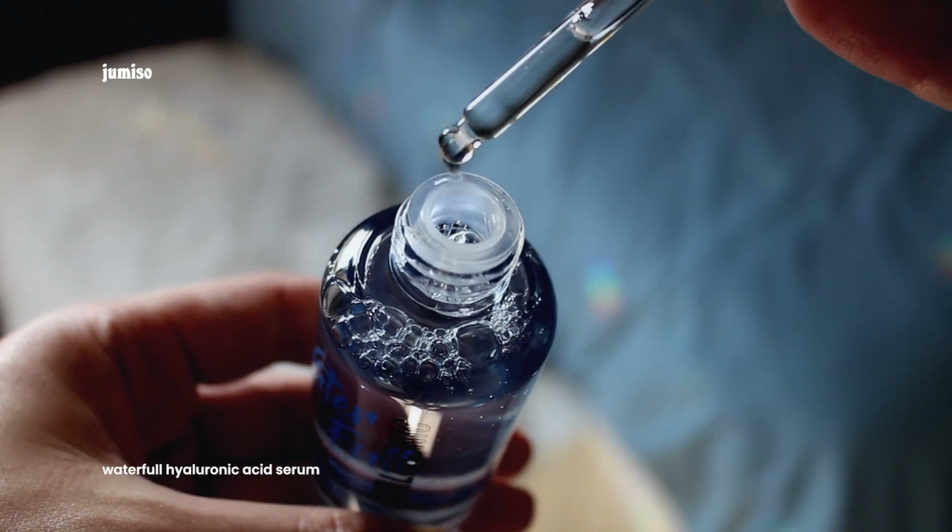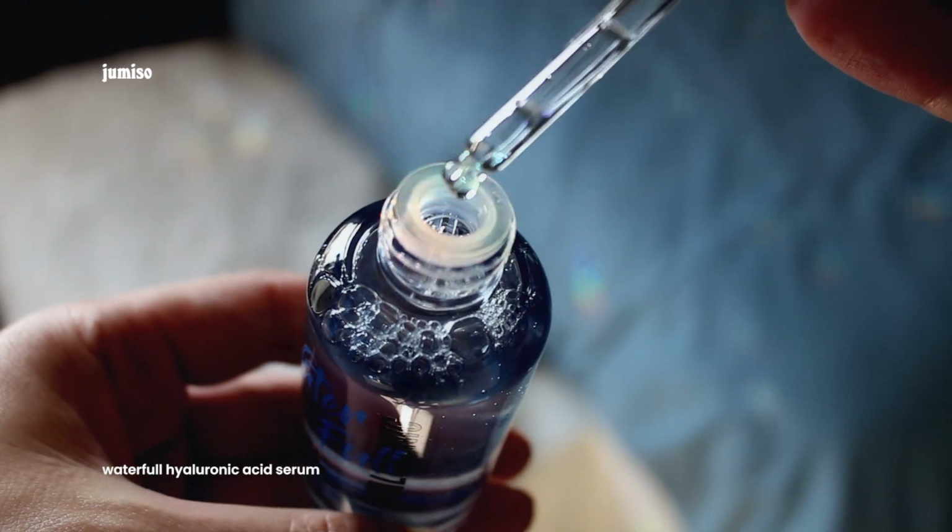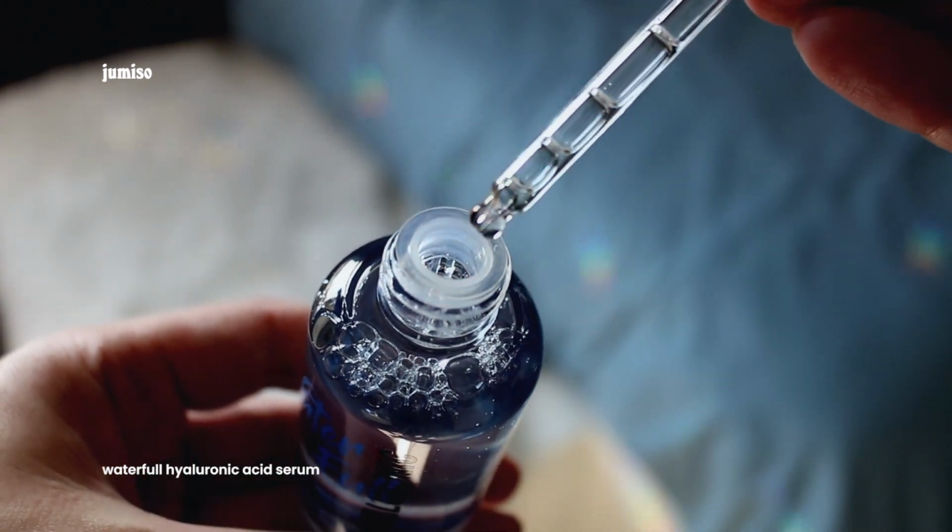Oh, it's very watery. Not viscous at all. Very watery. I really like this texture. It's very light. Oh, ooh, it's very nice. No fragrance, amazing. You kind of get that chemical smell from the natural and raw ingredients, but there's no essential oil, there's no added fragrance, which is amazing. Yeah, amazing. It's very lightweight, very hydrating.